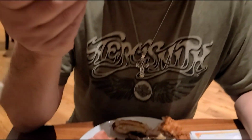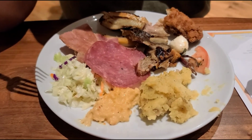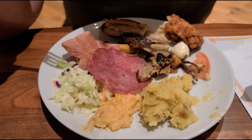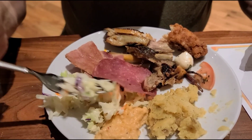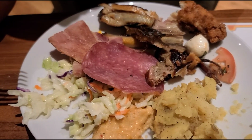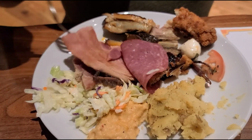Some mashed potatoes. Decent there again. Not real hot. I mean, almost cold. But here's the coleslaw. Get some of it. Southern coleslaw. Not one of my favorite coleslaws I've ever eaten. I like coleslaw, and that's not one that would make me want to get more.